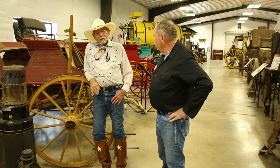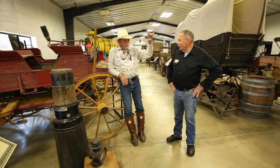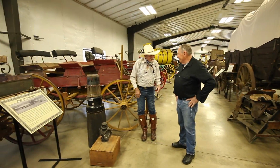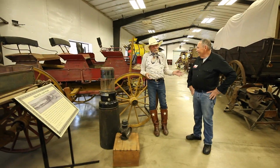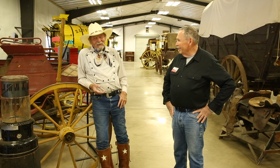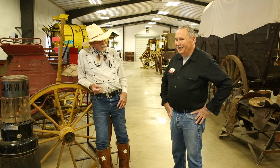Then I have to explain to a lot of people what a Democrat wagon is. It's not a Democrat. It has nothing to do with politics. There's no Republican wagon or Democrat wagon. It's a Democratic wagon that you could use for many things. Exactly. If you take the seats out, you use it as a delivery wagon; put the seats in and take your family to church on Sunday, kind of thing. It's a wagon of many uses. Very democratic.